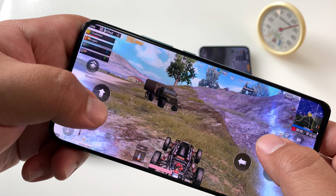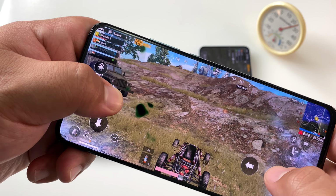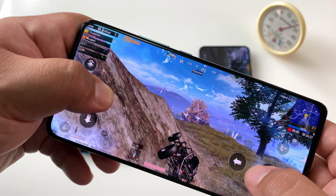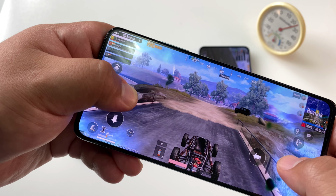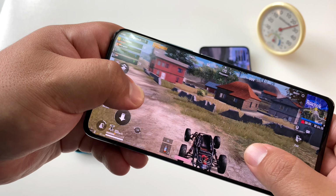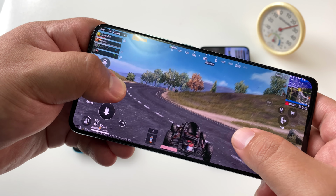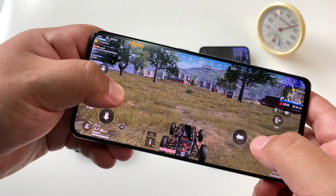Still running towards the play zone here on the K30 Ultra. But the force field has just gone by, so we better hurry up. Come on, let's go, let's go. We can make it. Come on, come on. We made it through. Surviving, baby. We're surviving here on the K30 Ultra. Going straight towards that play zone.